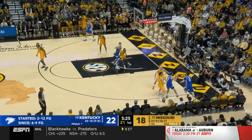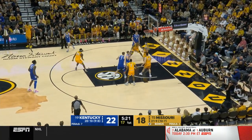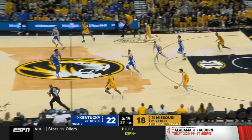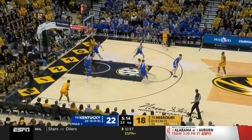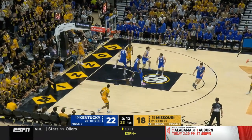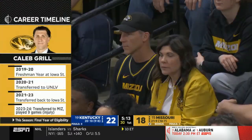The ball movement, back cuts, the ball has not been sticking in the half court for Kentucky here in the last few possessions. Perry got in the paint, turned it over. Yeah, you just can't keep it in all that traffic. Get the ball out, get it reversed. Grill with a step back. Carr lost it on his way in, and then the whistle. They'll get Andrew Paul 9.